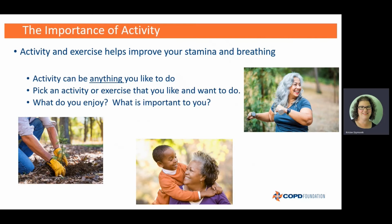So pick an activity or an exercise that you like and that you want to do. Most doctors will tell you that the best exercise is one that you like and that you'll stick to. So for myself, I like to go walking in the neighborhood. That's something I can do. It's something that my asthma allows me to do. So that's my activity that I like to do. But other people may have different ideas.